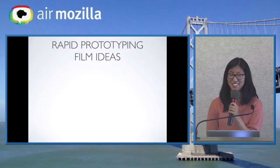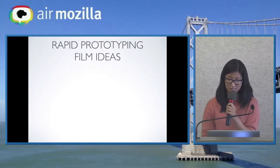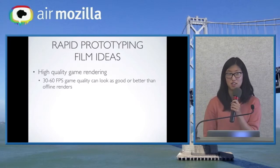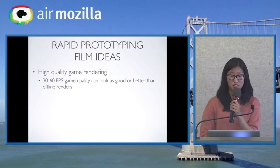In contrast, as you know, games have to be rendered at interactive frame rates. Also, the visual quality of games has been approaching that of CG films. We feel that with all these advances, game engines are a very enticing tool for creating animated films.